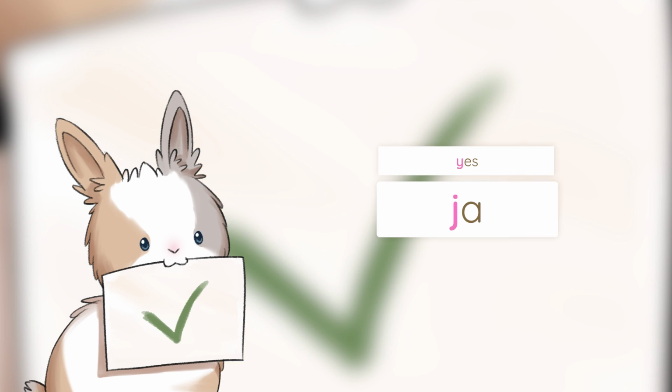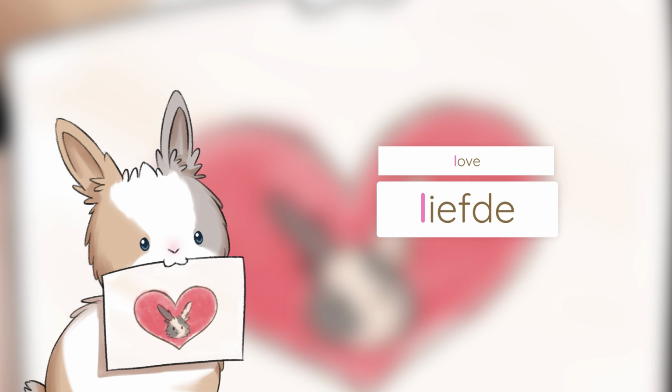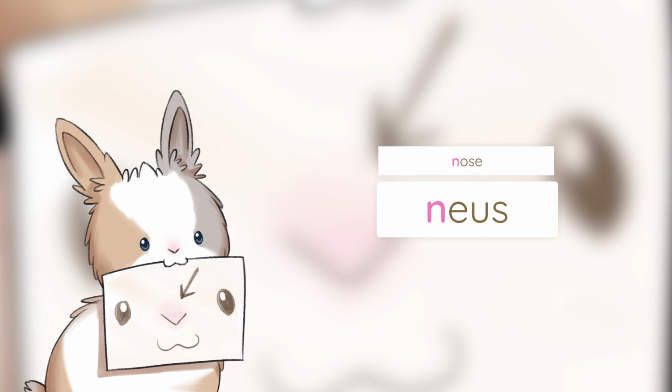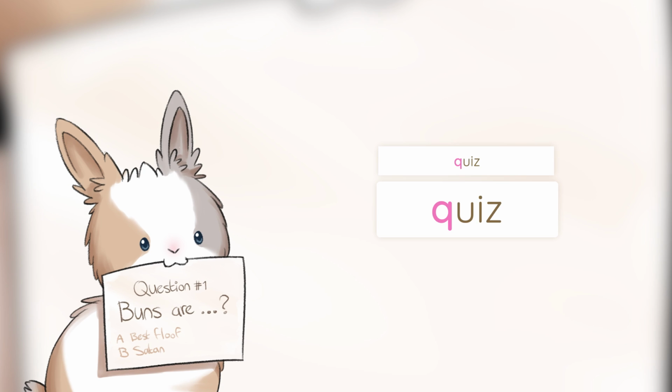Our J sounds exactly the same as the English Y. Kitchen, keuken, love, liefde. Hear the difference? Not liefde, but liefde. Moon, maan, nose, neus, page, pagina, quiz, quiz.